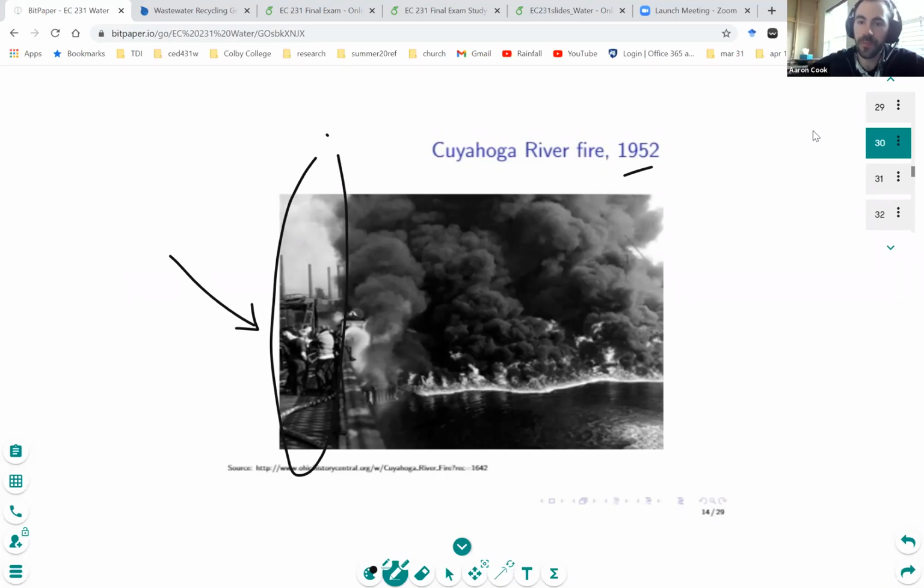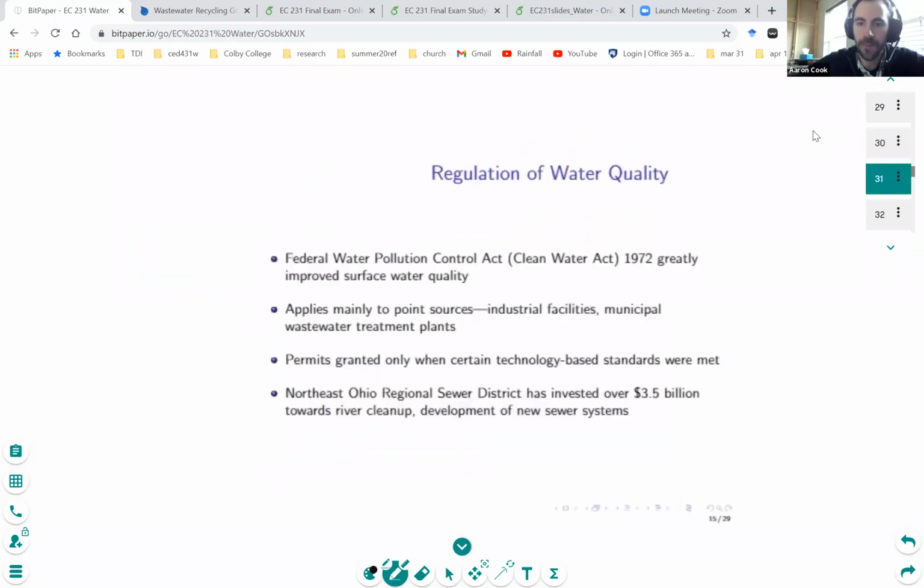And after the introduction of the Clean Water Act, this was something that greatly improved surface water quality. It wasn't necessarily the drinking water supplies that were contaminated, but the rivers and streams and lakes were the next frontier of this water quality issue. A lot of regulations were put in place to limit the kinds of things and the amounts of things that could be discharged from wastewater treatment facilities and other industrial facilities. Those limitations were put in place in the late 60s and 70s.